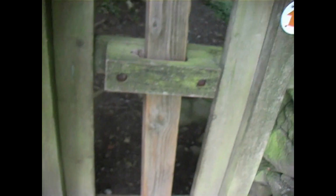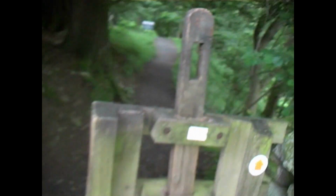Now on this style, I've also got a dog gate. And the only other time I've seen that is on my own area of Somerset, down on Exmoor. A very good idea.